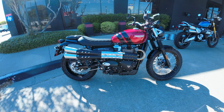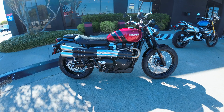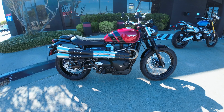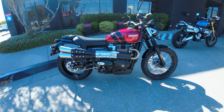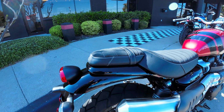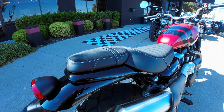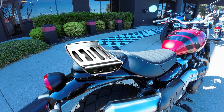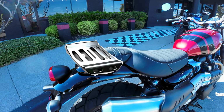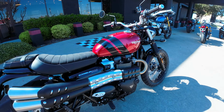Seat height's about 31 inches, so perfect for anyone like me with a 30-inch inseam and is kind of vertically challenged. Perfect bike. It does have a spot for a pillion with foot pegs. What's cool about this though is this does come off, and you get this really nice little brushed aluminum rack that goes on the back there. Kind of matches the aluminum on the handlebars and the exhaust.